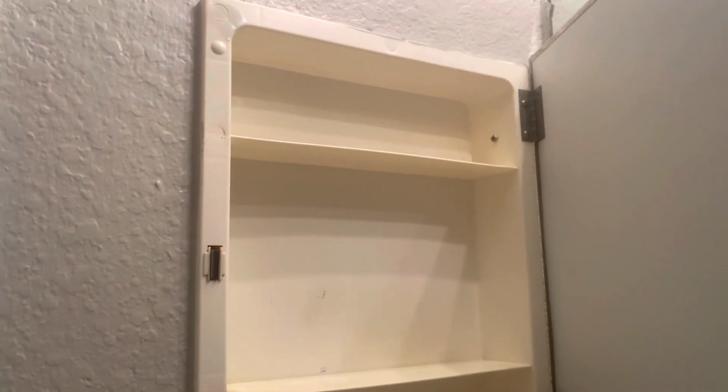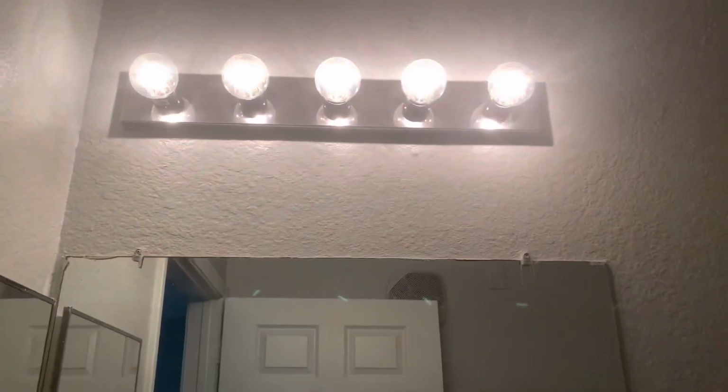So then right here is a mirror that opens. So for this big old mirror with lights, we can't open it. It is one big mirror. And this mirror can open, like I just showed y'all. And my sister got the same mirror in her bathroom.